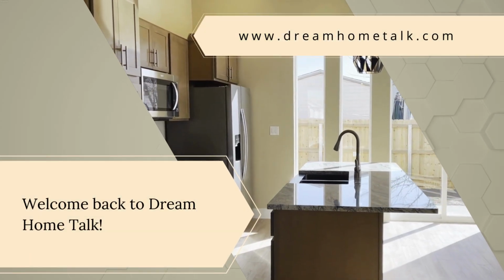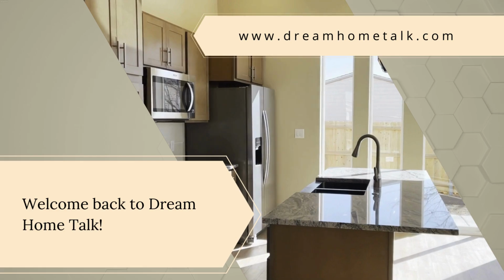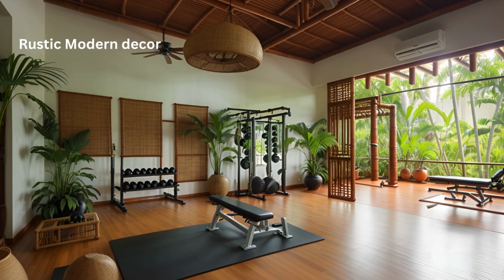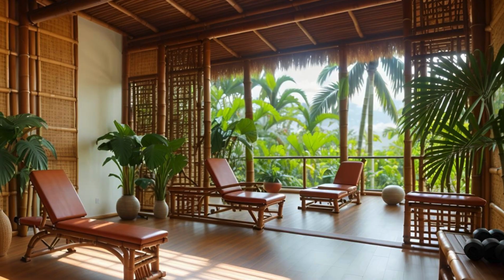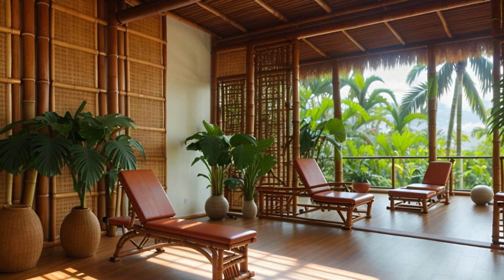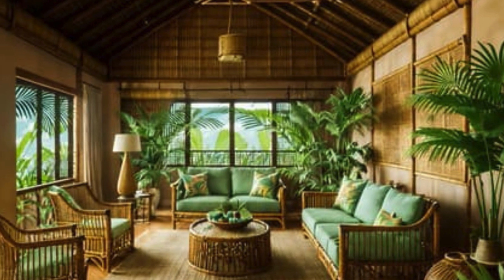Today, we're exploring one of the hottest interior design trends for 2024, rustic modern decor. This trend combines the cozy warmth of rustic elements with the sleek elegance of modern design, creating a stylish and inviting living space. Ready to transform your living space?